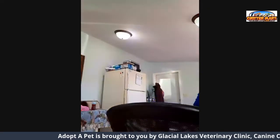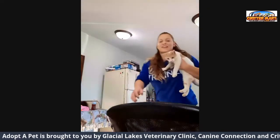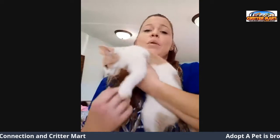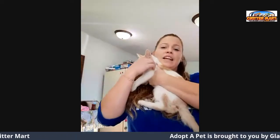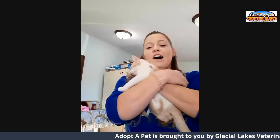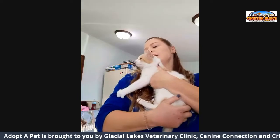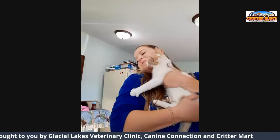Freckles. This is Freckles. He is one of our office cats because he's so social. So Freckles had a broken leg, and so he stayed in the office, and we wanted to see it heal to make sure that he didn't have to have surgery or anything. It did heal completely, and it was a broken back leg. We think he's probably about 4 months old.